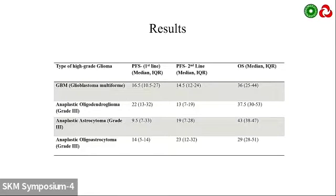On looking at the subgroup analysis as per the histological subtypes, the median PFS in patients with GBM after the first and second recurrence was 16.5 versus 14.5 months respectively, with a median overall survival of about 36 months. In patients with anaplastic oligodendroglioma, the median PFS was around 22 versus 13 months, whereas the overall survival was about 37.5 months. For anaplastic astrocytoma, the PFS after the first line was about 9.5 versus 19 months after the second line, and overall survival was about 43 months.